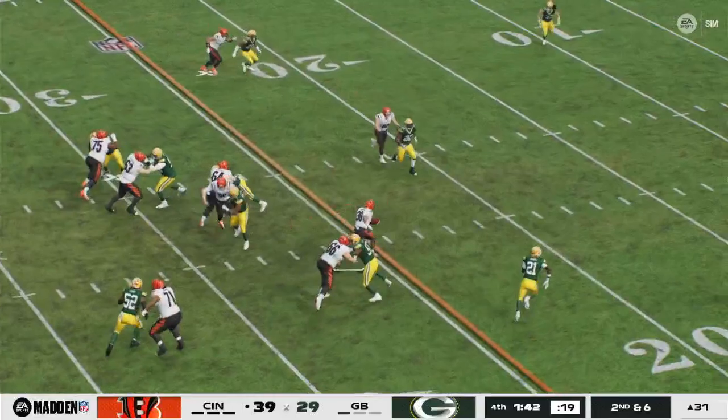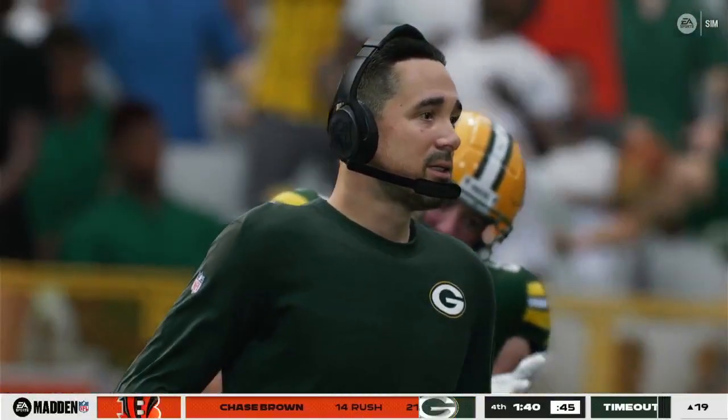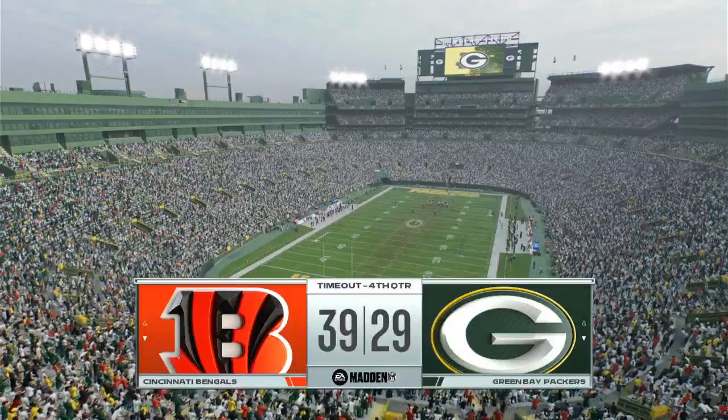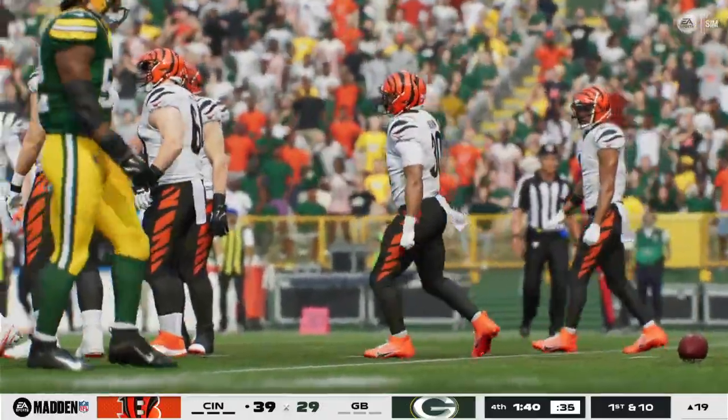Here's Brown again. And he picks up the first down for the Bengals. And that is the last thing they need to lock away this win. The defense takes its 3rd and final timeout. And they are quite frustrated having to call that after giving up the first.